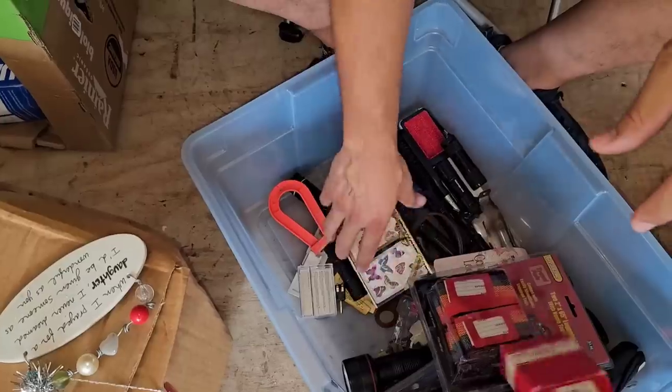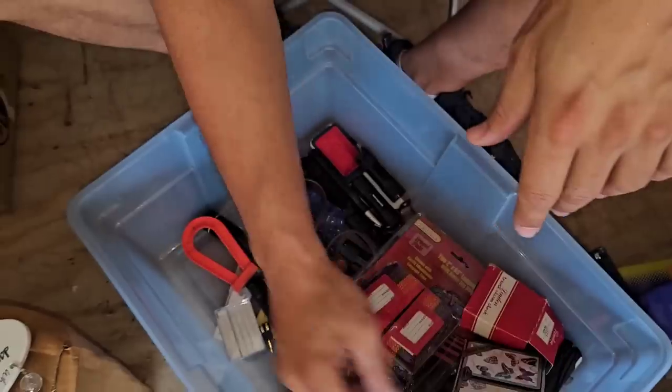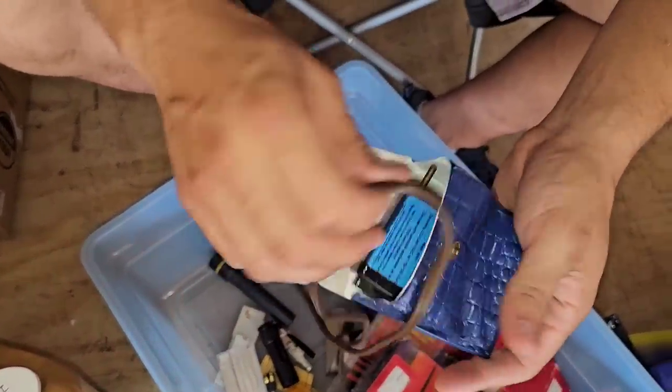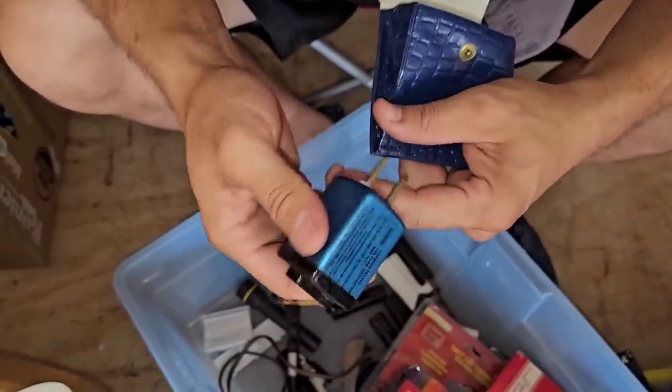Genius. Very smart. These playing cards. Yep. Oh, yeah. These are jumbo index playing cards. They sure are. Shoehorn. Magnet. A giant magnet. We got... What is this? This is a foreign travel converter.